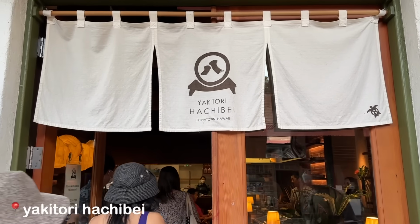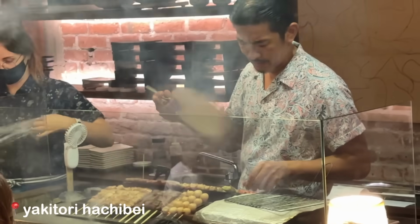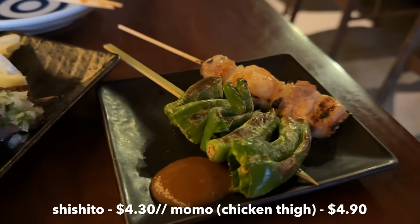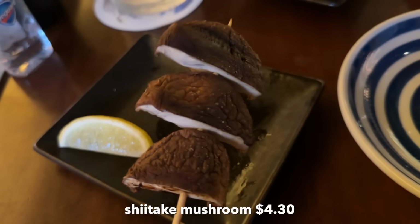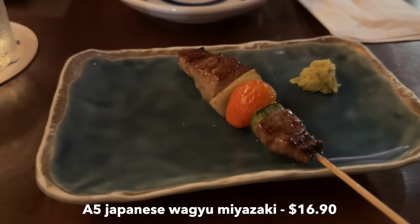For dinner, we went to Yakitori Hachibe, which I was really excited to check out. We ordered a variety of skewers like chicken breast, chicken thigh, shishito peppers, tsukune with cheese, chicken gizzard, shiitake mushroom, beef tongue, pork belly, and A5 Japanese Wagyu.